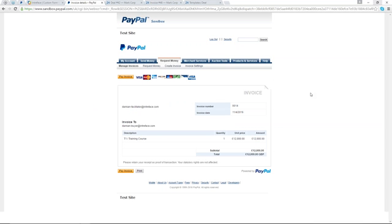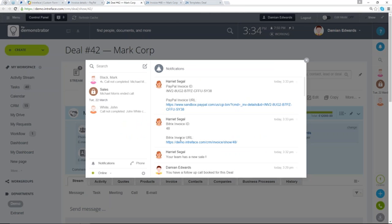Okay. So the system's generated two things for us. Firstly, it's generated a PayPal invoice, which we can see here. This is the product that we added earlier, training course. Brought in the value and quantity, and PayPal sent this to our customer as well. And then secondly, it's generated an invoice within Bitrix.